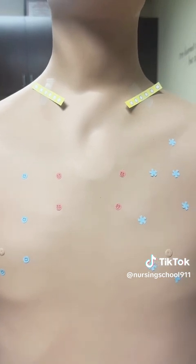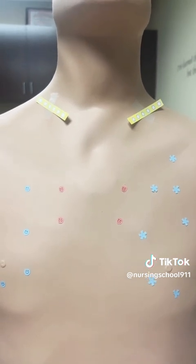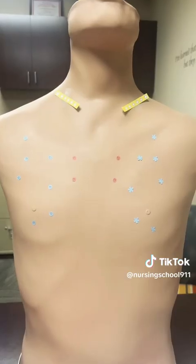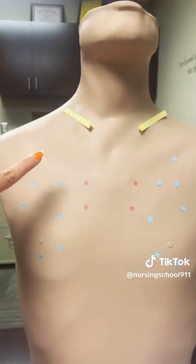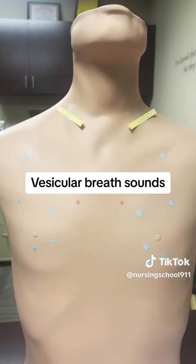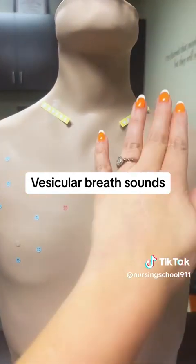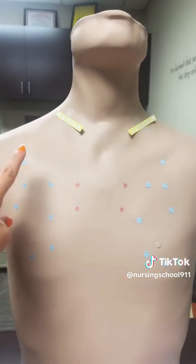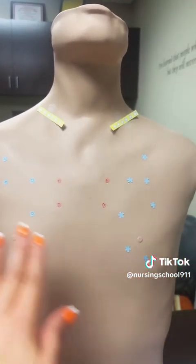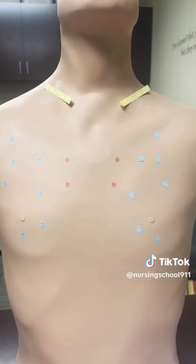So you see they're kind of mid-range in their pitch and intensity. They're not as loud, tubular, and hollow sounding as bronchial breath sounds. So finally, we have come to the vesicular breath sounds, which are soft, kind of blowing sounds that you're going to hear throughout most of the lung fields, as you see by my blue stickers here. So out in the periphery and in the lower portions of the lung bases, that's where you're going to hear vesicular breath sounds. These are normal sounds, and this is what they sound like.